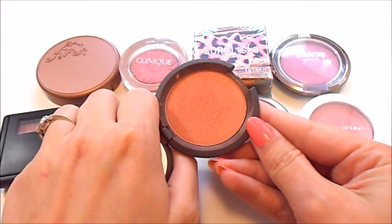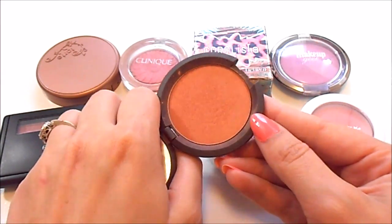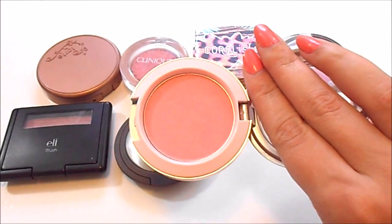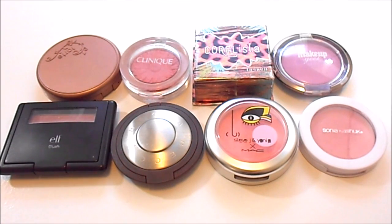I have Becca's Songbird, which is actually a blush I've had for a while, but it was in my declutter pile, and I decided to pull it out and use it, and I actually really enjoy this, so this is going back in my collection. And then I have the MAC Powder Blush in Sugar or Syrup, which was limited edition with the Steve J and Yanni P collection. Obviously these are not all of my blushes, it's just to show you an example of the kind of brands that I have in my collection. I have a blush from e.l.f., Tarte, Clinique, Becca, Benefit, MAC, Sonia Kashuk, and Makeup Geek. I do not have an ideal number for this category.